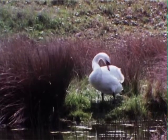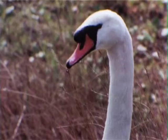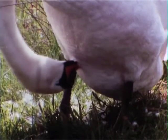Although these big white birds and their large nests are easily seen, they have few predators. The aggressive cob is adequate protection. In the breeding season, they are even prepared to threaten or attack man himself.